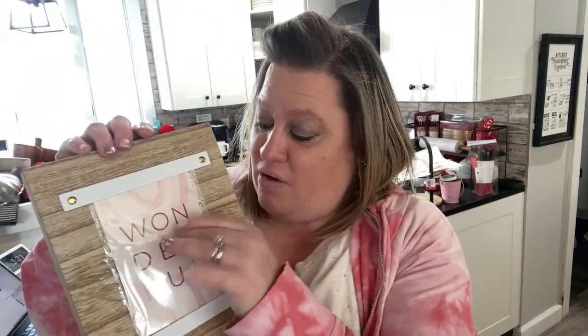Cute little wood box. I don't know what it's considered. It's called a novelty picture frame. And it's got three different images. It says, welcome home, wonderful, and hello, sunshine. I'm not going to be using any of those. I'm going to take this out, and I'm going to chalk something super cute in here. And then there's plenty of room to add a bow down here. So that's the route that I'm going to go. It was $3, and there is two other ones, but they only had this one. 2341229. Super cute.